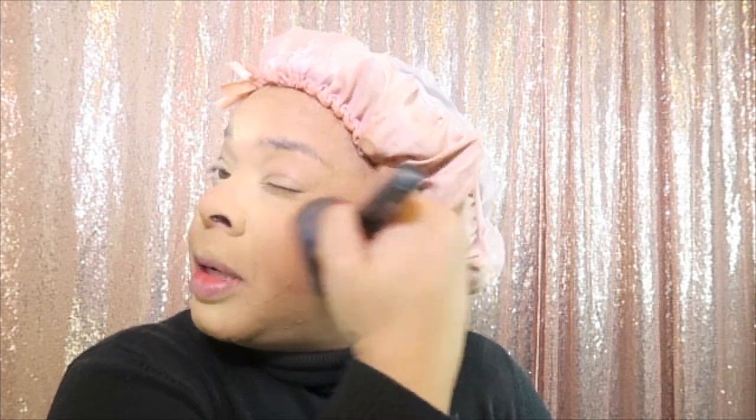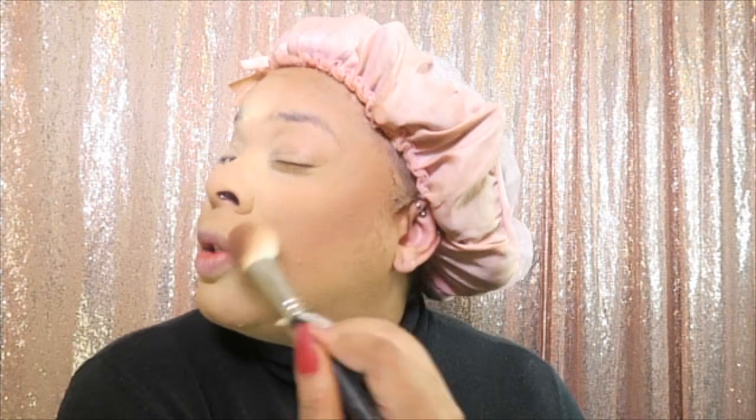And I'm just going over pretty much what I had before. So do you see how that is starting to give me this very pretty bronzy look? That is the look that we're going for. All right, so this is the shade Blunt by MAC. This is a really good contouring powder.